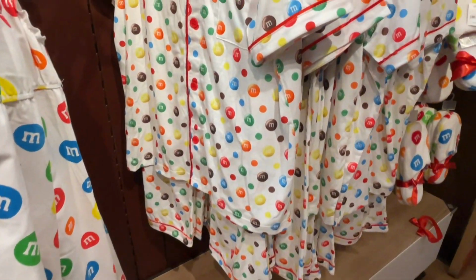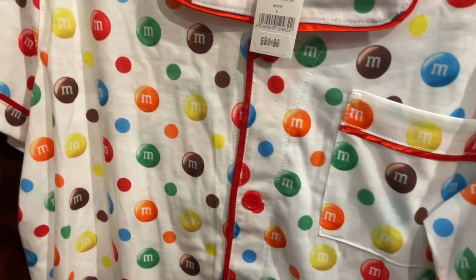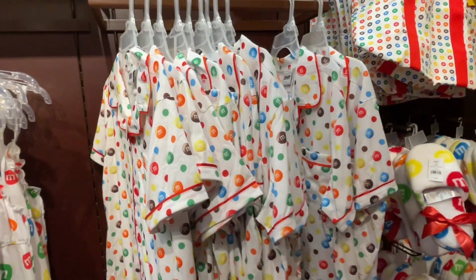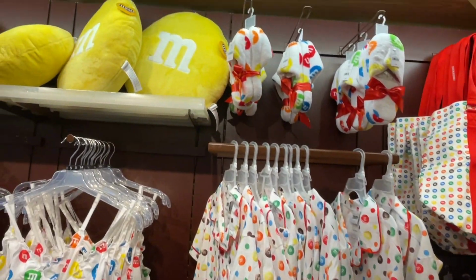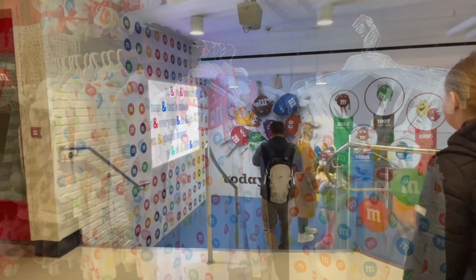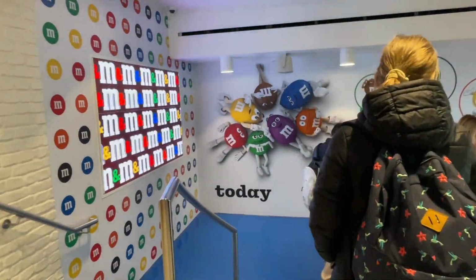And look at these amazing pyjamas. $31.99. I love those. So cool. Okay, let's head on back downstairs.